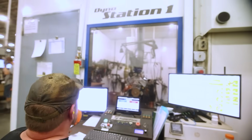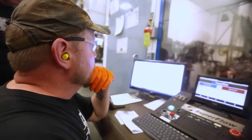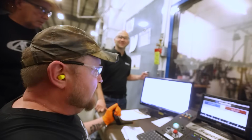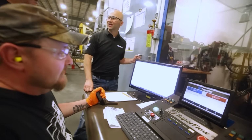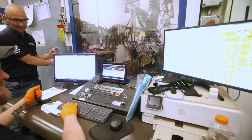I got a 383 on here. It's rated at like 436 horsepower and about 450 torque. So that's good. We'll see if it screams louder than you guys did when you were inside the dyno. Ready? Yeah. All right. Send it.